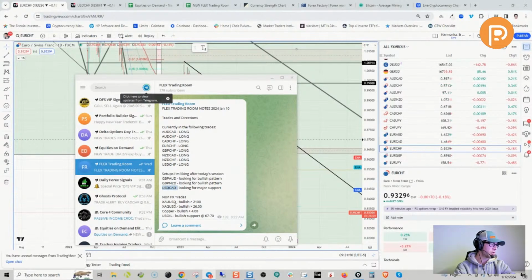Non-FX trades, I'm looking for, if we get bullish above 2,100 on gold, I'm long towards 24.75. If we reject off those highs at 21, I'm going to short it towards 1,900 or lower. Silver, we get a breakout above 26, we're going to 30. Copper, we get a break above 4, I think we can go to 6.